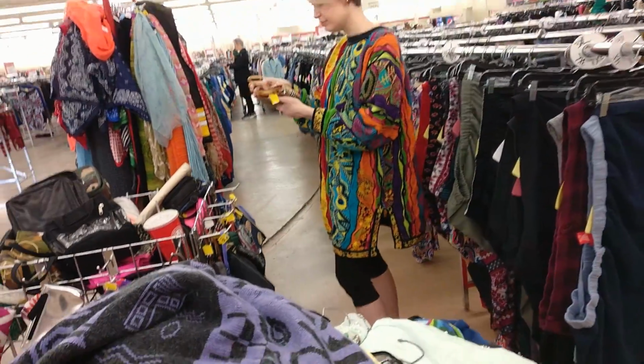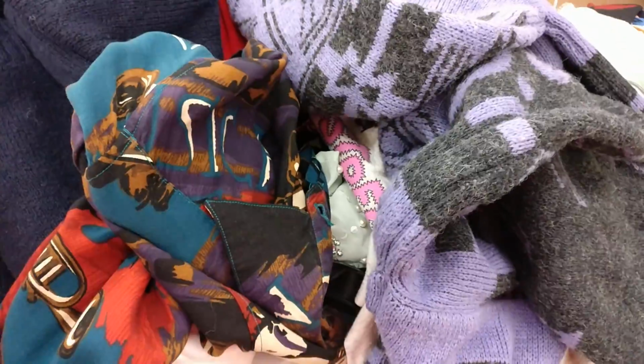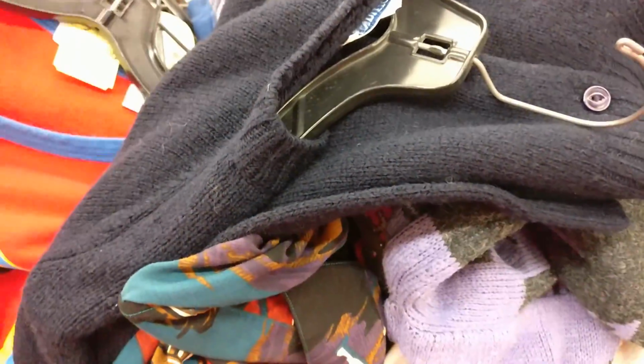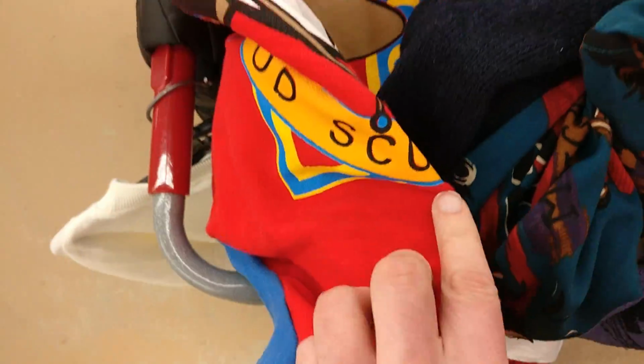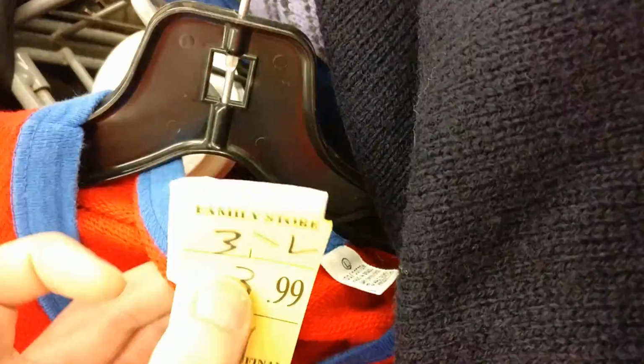So I went into the car to do the update on the vlog with the stuff I found. Went back in to see how Catalina was doing, and her cart is filled with clothing. She's got a lot of Mickey and Disney type clothing she found, and a bunch of vintage Pendletons, and a lot of her bread and butter stuff in there. So she's doing extremely well in this store.